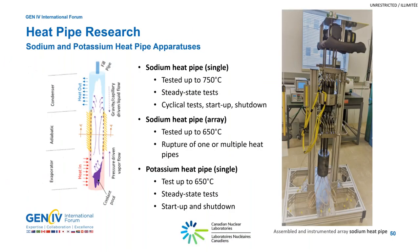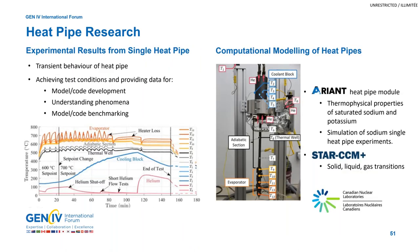heat pipe research. Okay, so we've been working with single alkali metal heat pipes tested up to 750 degrees C for sodium heat pipes and 625 for potassium heat pipes. We've also looked at an array of five sodium heat pipes in a steel monolith, constructed and instrumented to study off-design conditions, such as failure of one or two of the heat pipes.